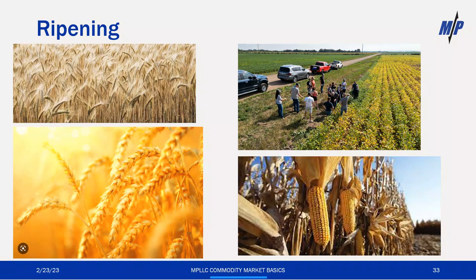They like to harvest and store the corn at around 15 and a half percent. Sometimes they'll harvest it a little wetter than that and dry it down.